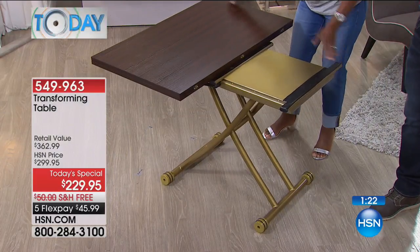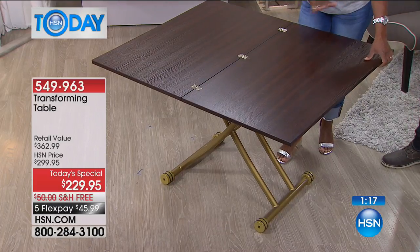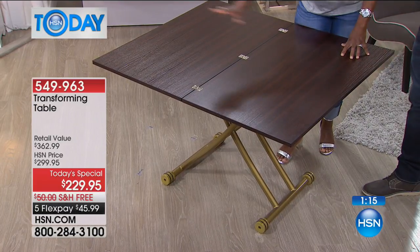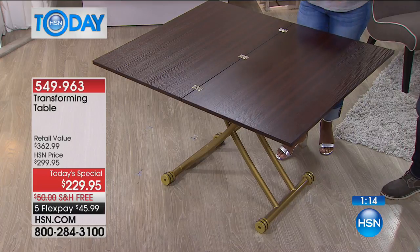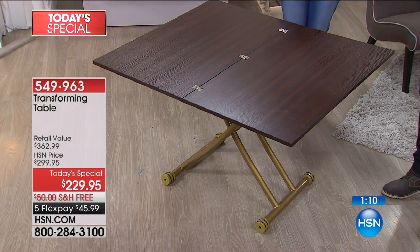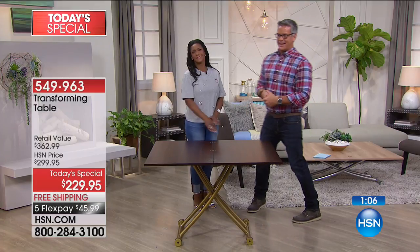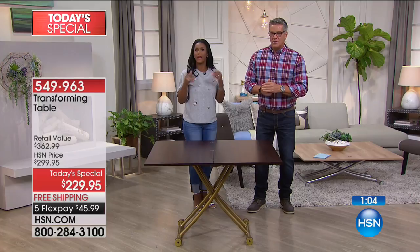Move that over, and then we just pick up that side. We're not talking about leaves. We're not talking about inserts. We're not talking about anything that you have to store. Now you've got it wide open. I don't even like that whole idea of the leaf thing. What do you do with that thing? It's like a giant board that you have to store. You're supposed to slide it under your bed, maybe? That's insane. That's not working for our lives today.